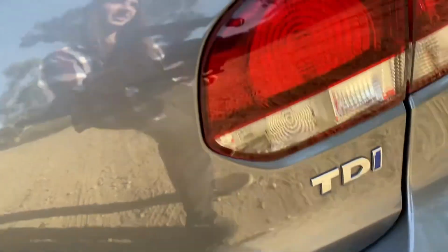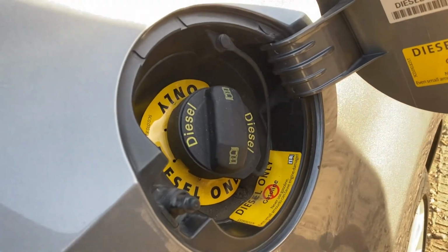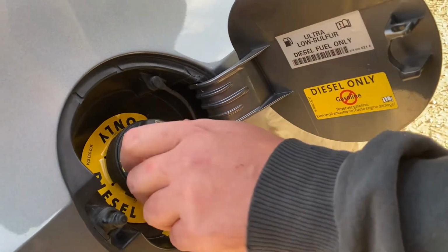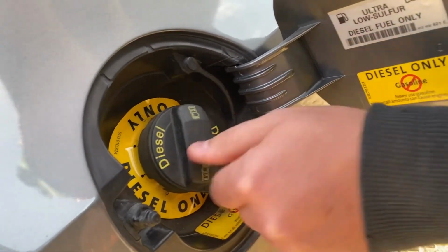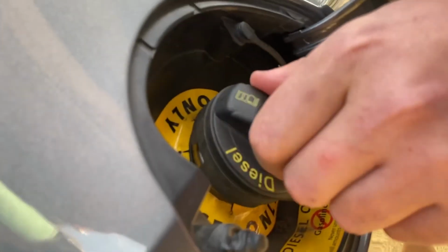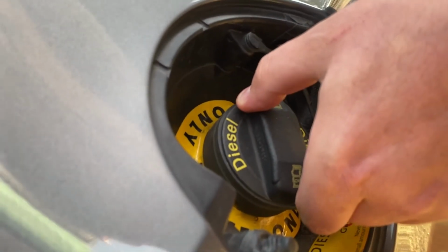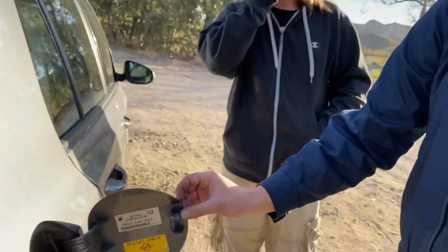Does this open like a Ford? It does. This opens like a Ford. Whoa. Ooh, that's a yellow thing in there. They really need you to know that this is only for diesel. Put the mic up. That's great. What an interesting car. That's so cool. Look at that.